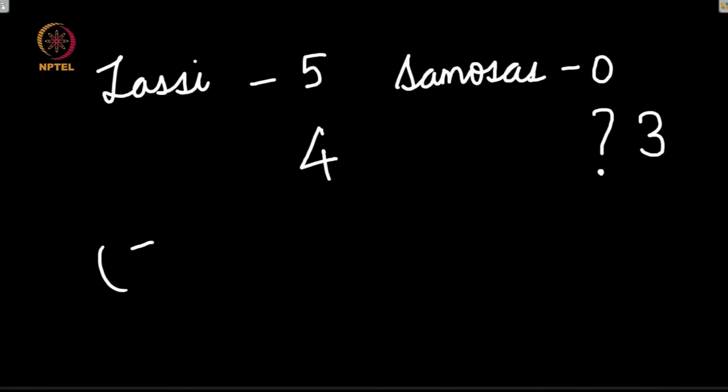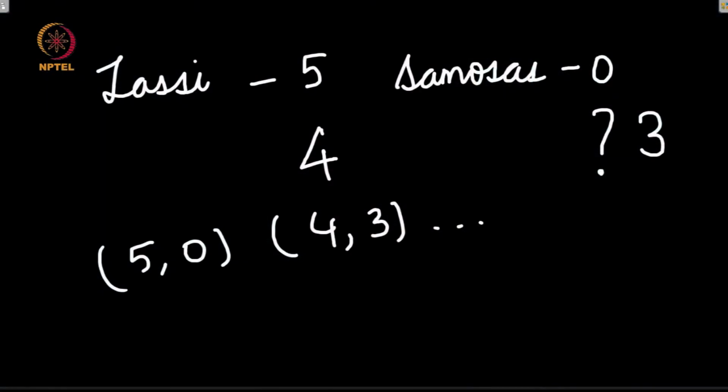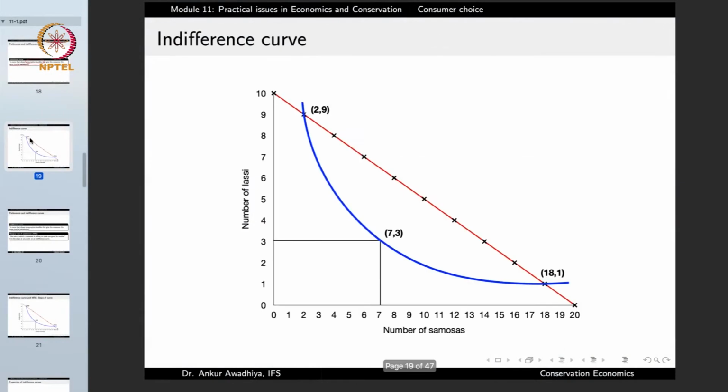Now, when we have these combinations of 5 and 0 or 4 and 3 and so on, and when we plot these, we will get to an indifference curve. So indifference curve is a curve that shows the consumption bundles that give the consumer the same level of satisfaction. Now here we are talking about the consumption bundles, and these are the consumption bundles 5 and 0, 4 and 3 and so on. So this is an indifference curve, and this is what an indifference curve looks like.